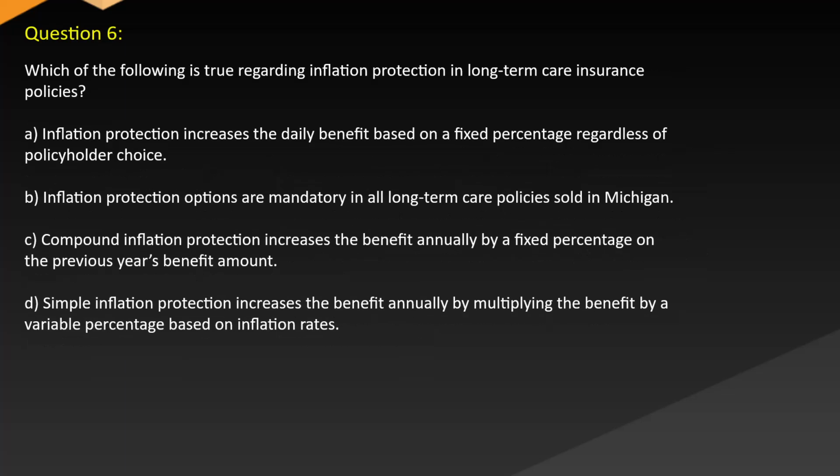Question 6. Which of the following is true regarding inflation protection in long-term care insurance policies? A. Inflation protection increases the daily benefit based on a fixed percentage regardless of policyholder choice. B. Inflation protection options are mandatory in all long-term care policies sold in Michigan. C. Compound inflation protection increases the benefit annually by a fixed percentage on the previous year's benefit amount. D. Simple inflation protection increases the benefit annually by multiplying the benefit by a variable percentage based on inflation rates.